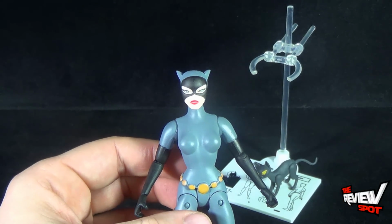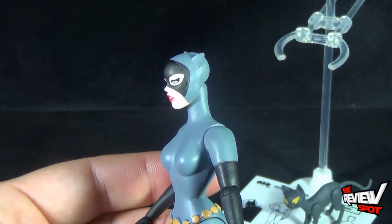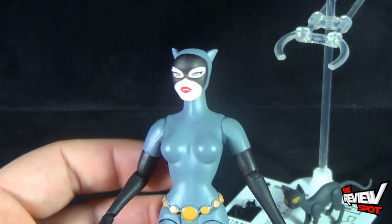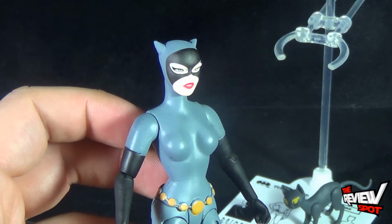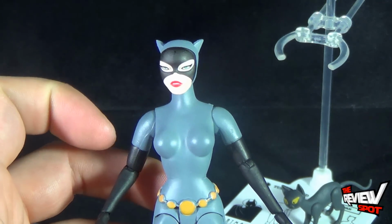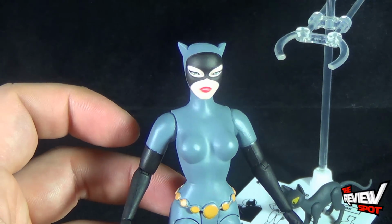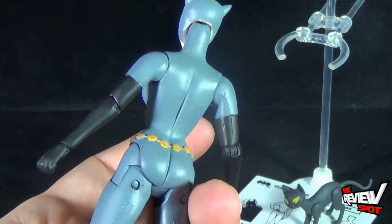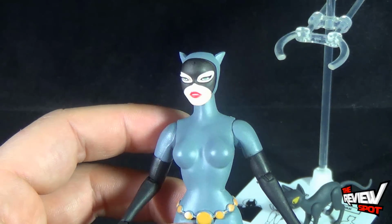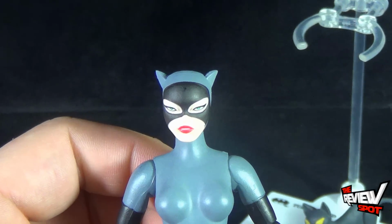Do I like her face? Now, she is in the more original design of Catwoman, where she had the gray cat suit with the black face. In New Adventures of Batman, she was all black, which made her a little more like the Michelle Pfeiffer kind of Catwoman. I like this look to her. I wonder if we will also get that eventual release of Catwoman 2, but the one thing that does really bother me is the face.